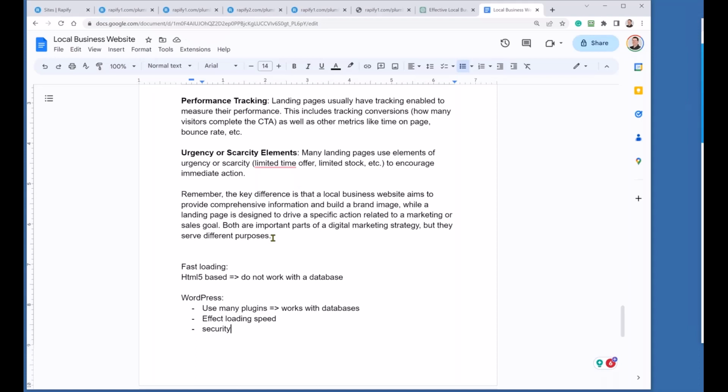It doesn't need a security plugin. There is nothing to hack. You cannot hack HTML5. There's no database or whatever. WordPress works with databases, and they can insert certain code and all kinds of bad things. Now, does everybody understand? So all Repify websites are fast loading.